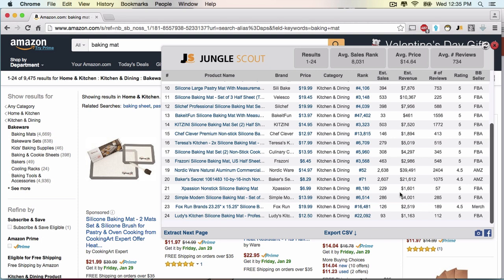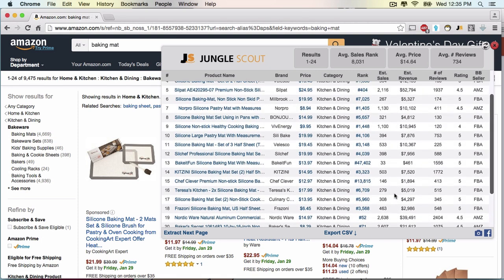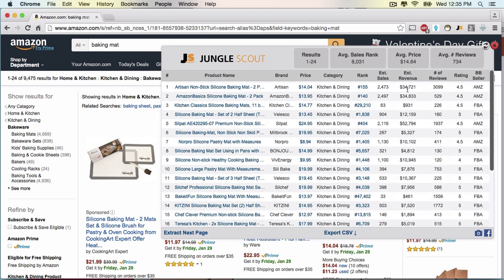But as you can see, by the time we get to the bottom of the page, you have a revenue of 1,000, 4,000, 2,000, and 1,000, vastly different from 34,000 and 52,000 at the top.